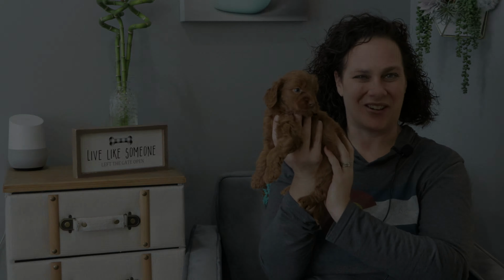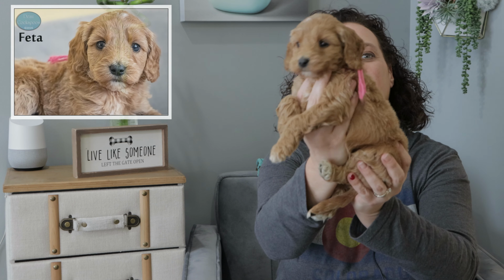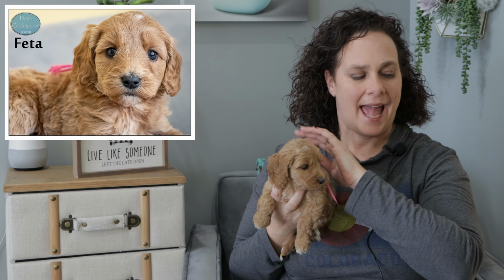This is Jack, and he's the red string. And this is the first of our girls from Lucille's litter. This is the pink string, Feta. Feta is a beautiful apricot with that black nose and those deep black eyes. Gorgeous. She has tiny bits of white on her that make her an abstract.